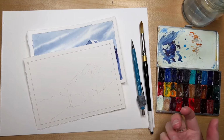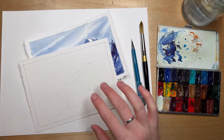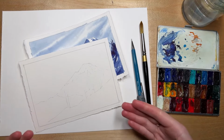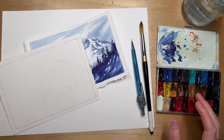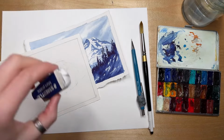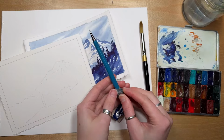The reason for that is that I want to get somewhat close to my original version. So I did put a couple guiding lines for myself, but I will walk you through how to sketch this whole scene together. And then you'll want a pencil of some kind. I have a couple different erasers should I need them, a plastic one. This is a little sticky eraser. People always ask me, so I want to make sure I address that.